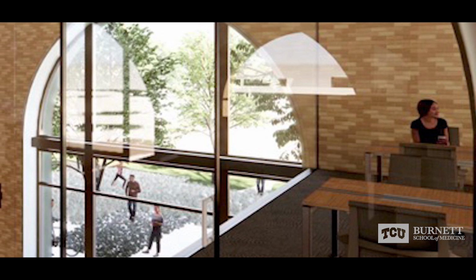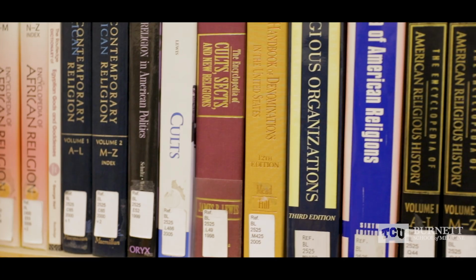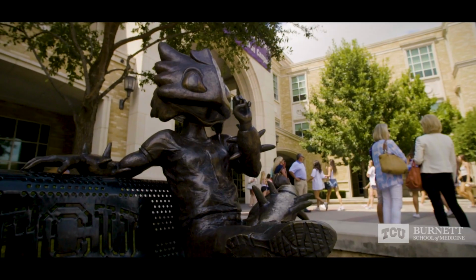Excellent. And I should just add, for completeness sake, that this library will be very intimately attached electronically to the TCU library and all of their resources. So this doesn't just stand by itself. It stands within the wonderful university and their amazing library also.